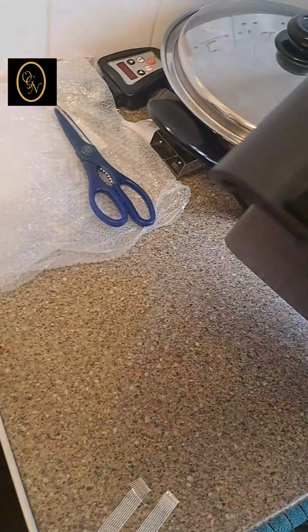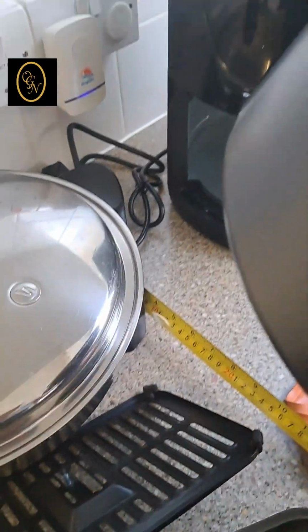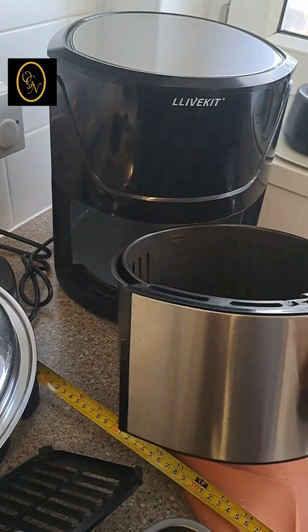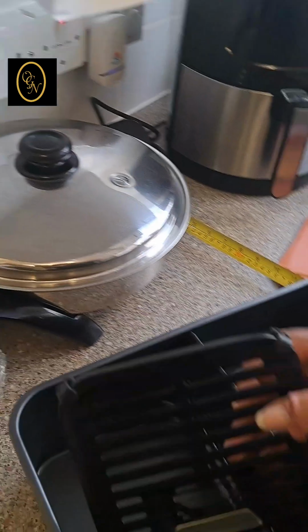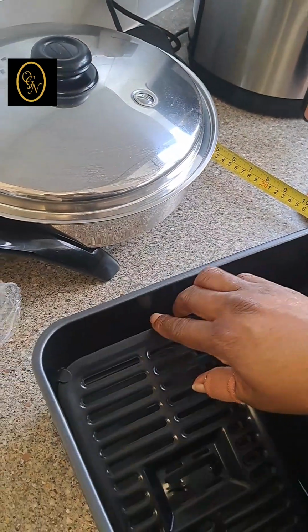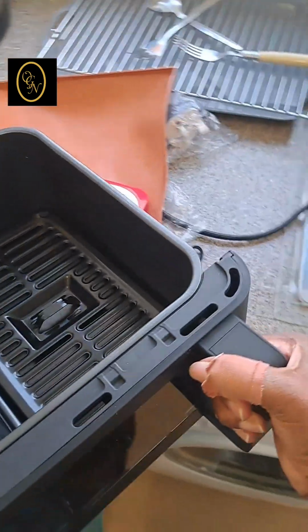So let's put this in. Now, one of the things I was mentioning is, if you look at the attachment, it looks like it could easily come off. So when you use this, you need to be very careful. Unlike this one, it's big, it's similar anyway, and it's lasted, so I suppose it's fine. Like I said, I love LLIVEKIT. They are the air fryers I've been using, so I really like this one. So let's carefully place this in here.